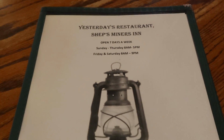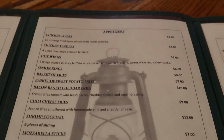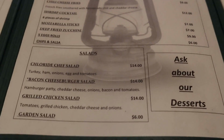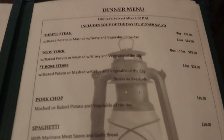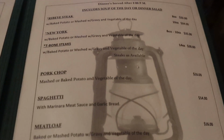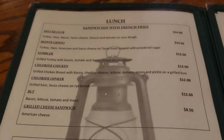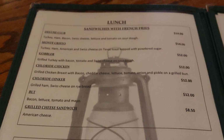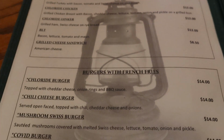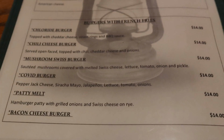And this is the menu for Yesterday's restaurant. This side they have appetizers. And they do have a dinner menu. Even though we're here for lunch, I figured I'd show the dinner menu just in case you come out for dinner. And we are here for lunch, so this is our lunch menu. This is the selection. And what we're gonna get, I don't know yet, but when I know and it comes out, I'll show it to you.